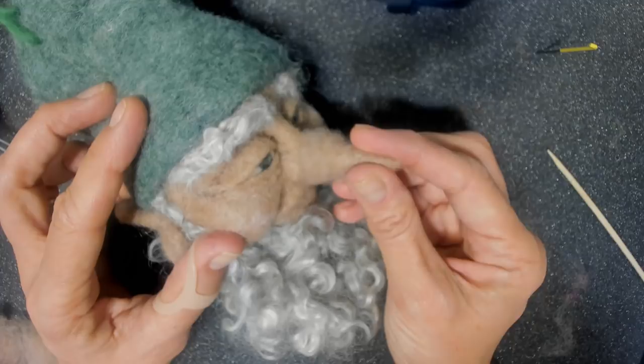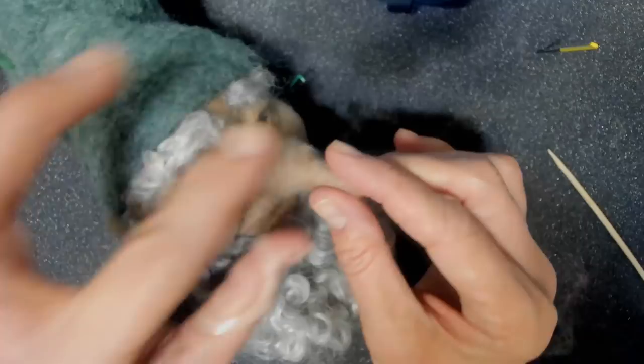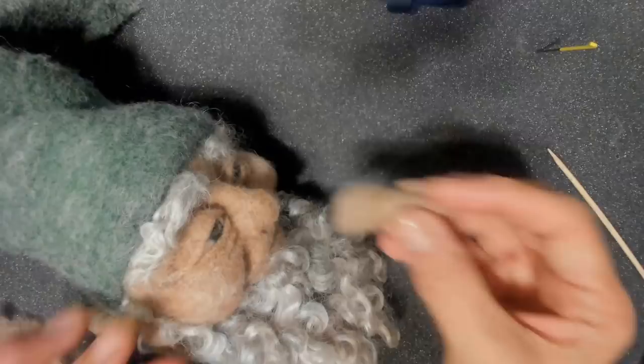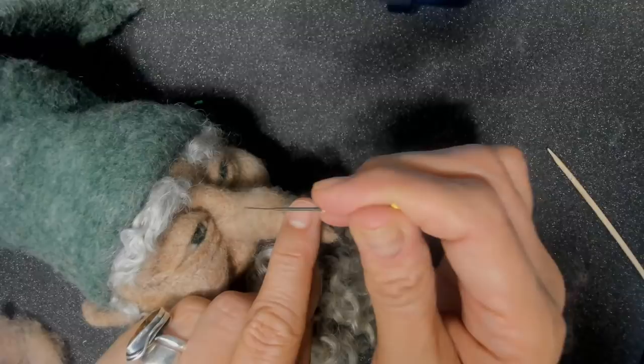So what we're gonna do on this nose is stick it right on the tip and blend all these fibers down. Here we go. The angle is a little funky, so I'm trying to find where I can show you and where I can see. Okay, let's see. We're gonna have to go with this angle. Here we go. And I am going to use this needle to blend it all down into the nose right there.